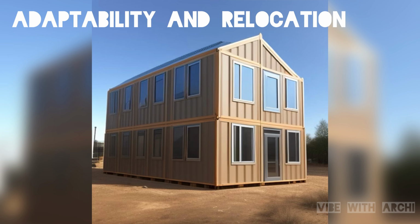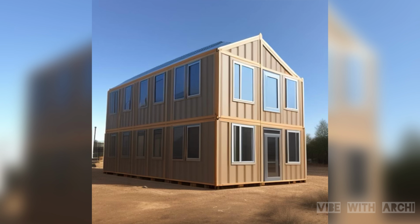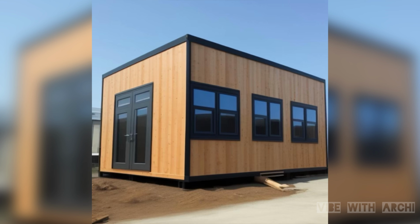Adaptability and relocation. Modular buildings are designed to be easily assembled, disassembled, and relocated. This adaptability makes them ideal for temporary structures or buildings that may need to be moved.